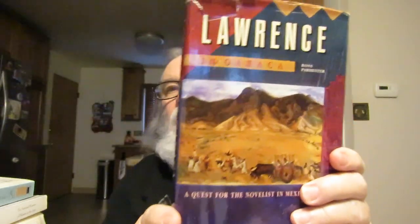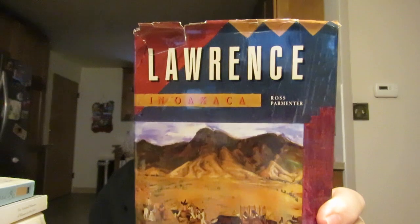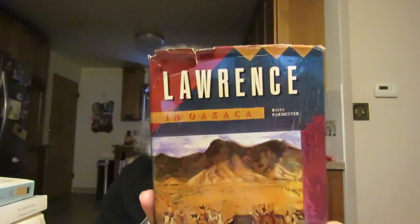This is a book on D.H. Lawrence in Oaxaca, A Quest for the Novelist in Mexico. I have a huge D.H. Lawrence collection. I didn't have this one. This was published by Gibbs M. Smith and Company in 1984, Salt Lake City.